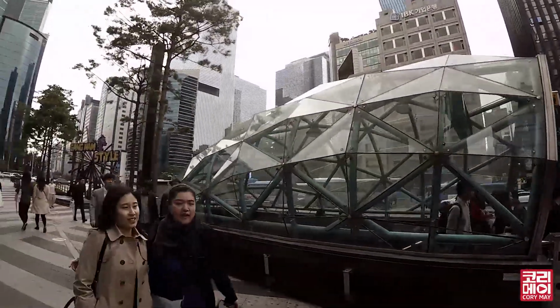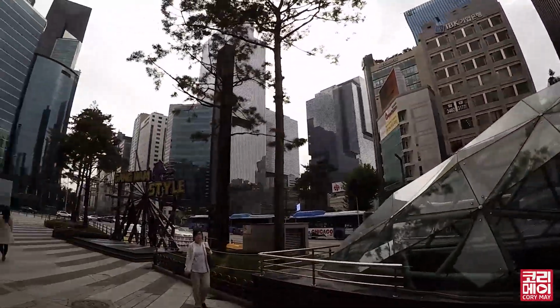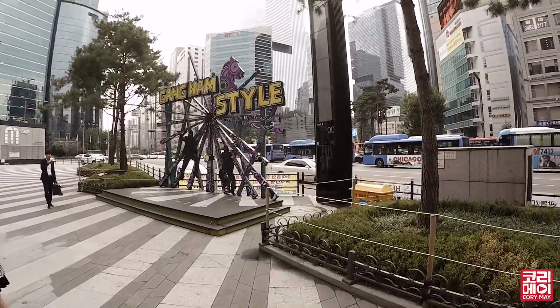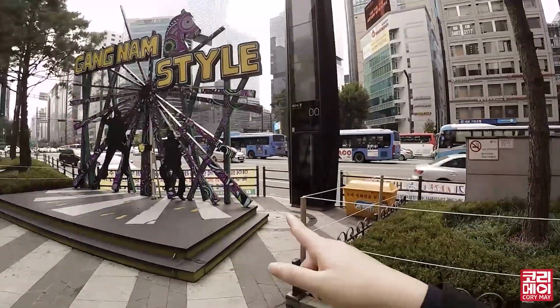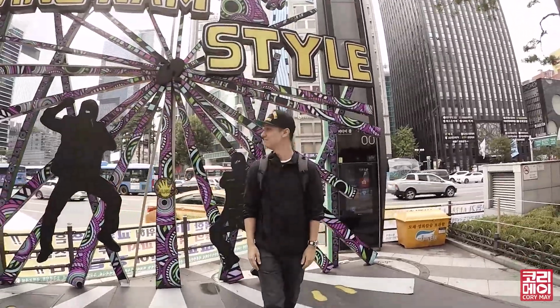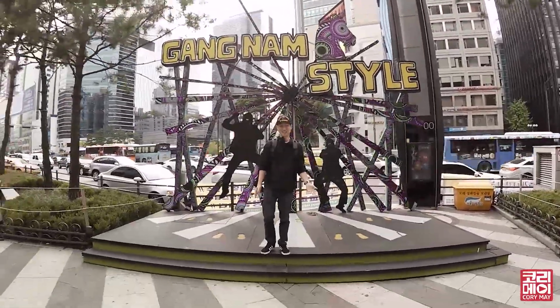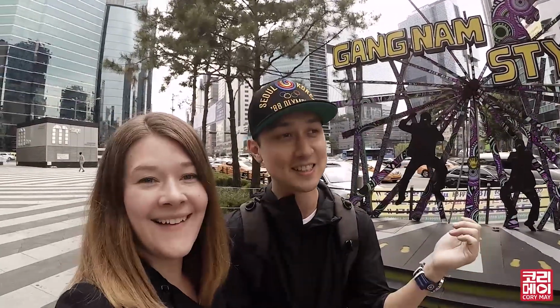Got the little geometric dome shaped thing here. See all the little buildings and stuff. And the famous one and only, which is so old now, I'm embarrassed that it's even still here, but popularity is kind of gone now. But why don't you go press the button? Are you gonna do the thing? Is that the dance? I don't know. Anyway, if you want to do that, you can. I would have done the dance, but I haven't watched the video in so long, I forgot what he does.